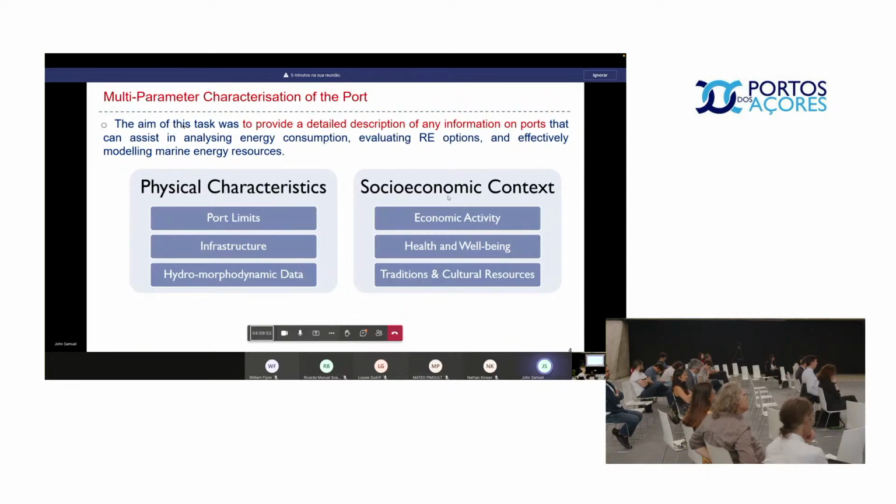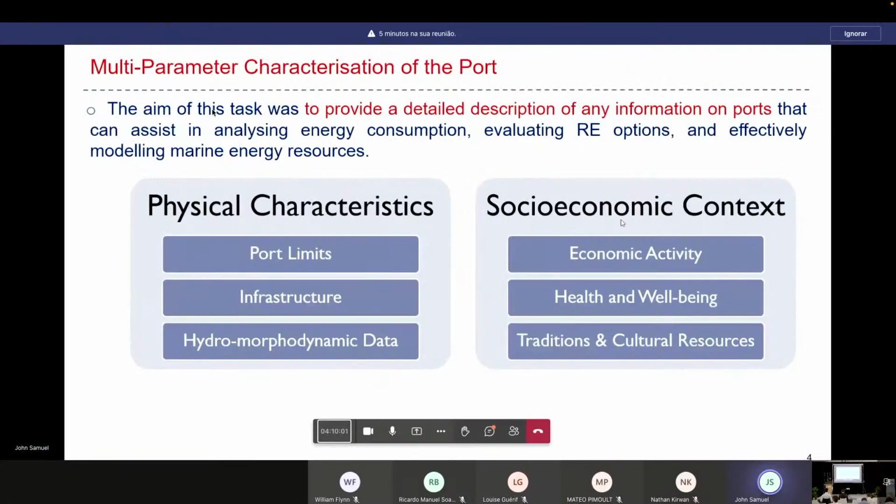Understanding the hydromorphodynamic data is also very important. It gives information on the bathymetry, so the depth can have a large effect on the renewable energy implementation. Some of the technologies cannot be implemented in a very shallow region. This section also gives important details on the wind, wave, solar radiation and so on. So this is a very important parameter that needs to be thoroughly understood to go forward with other stages.